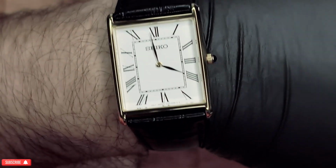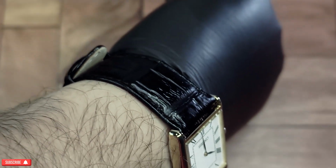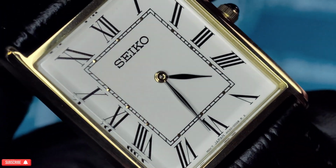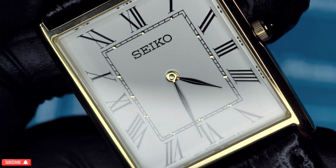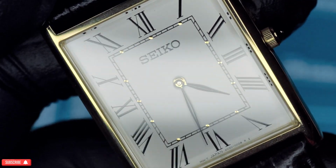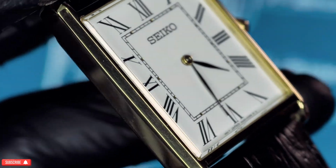The watch is very good as it is. However, the use of sapphire crystal and a sub-second hand could have made this watch much more desirable. In conclusion, this is one of those watches you put on and it just feels right. It's an affordable dress watch with a heritage-backed design, making it a great addition to any collection. If you are into vintage-inspired watches, this Seiko Tank is a joy to wear.